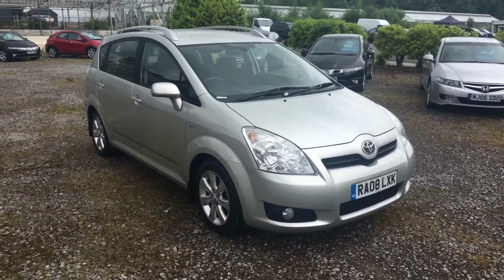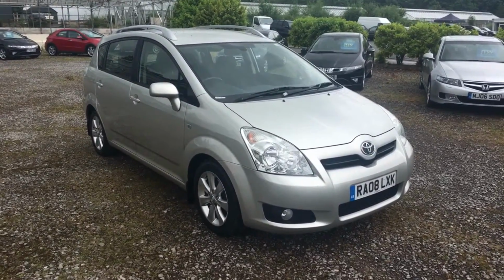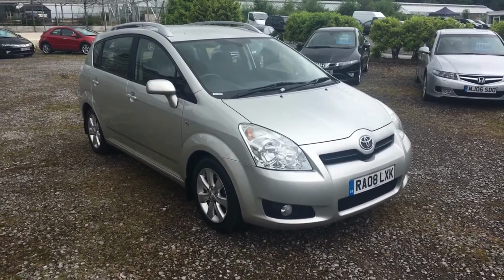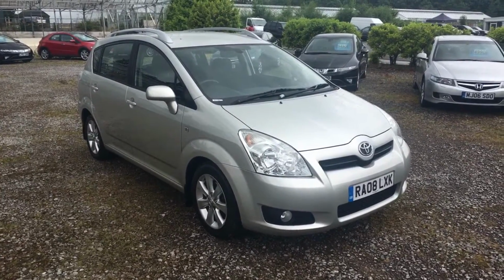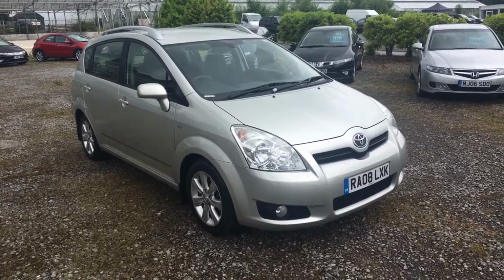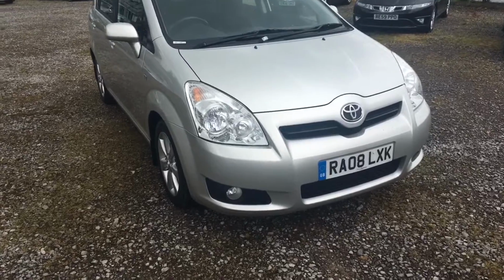Very, very well looked after car. Just had the one owner from new. It's got a lovely service history, full service history all the way through. Fitted with rear DVD screens and headphones and all sorts of stuff. Obviously a 7-seat car as well. I'll just go around the car for you because it's in really lovely condition.